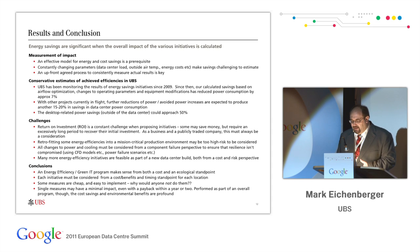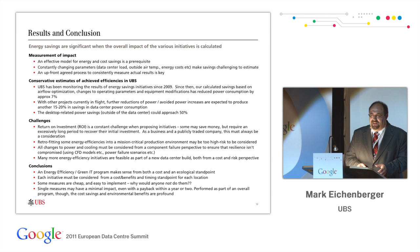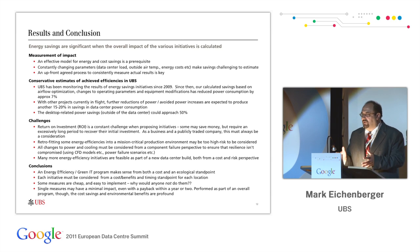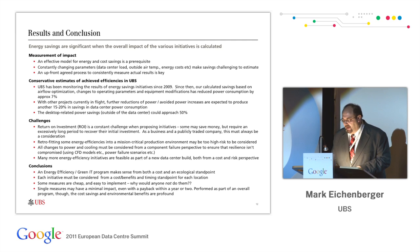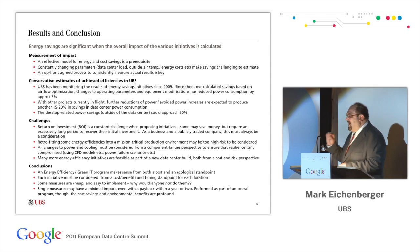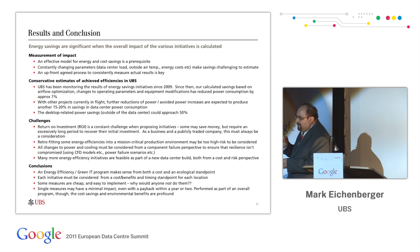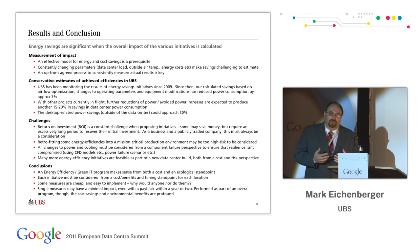So go for it, right? It is cheap. Why don't you do them? Getting across from best practice, from common sense into common practice. Start doing things, as he mentioned before. Start a program, start measuring, show the measurements, and as tiny as an implementation it might be, the more you do of them, it just adds up.